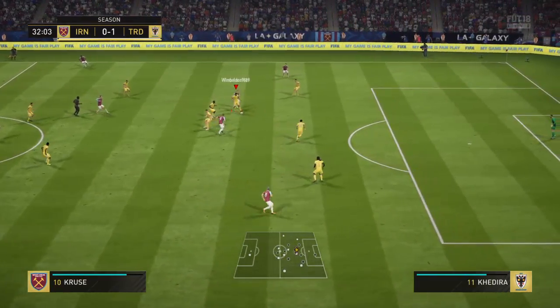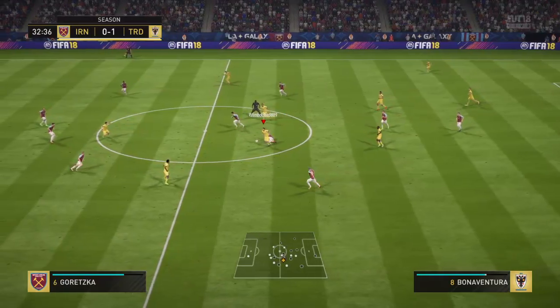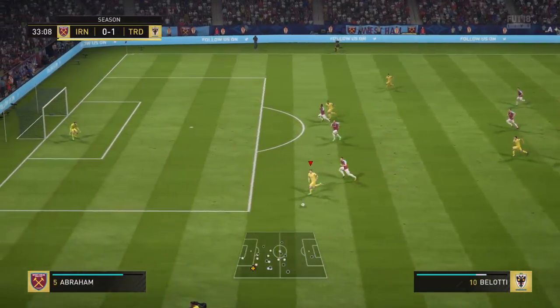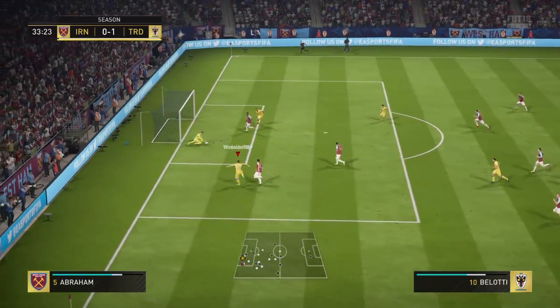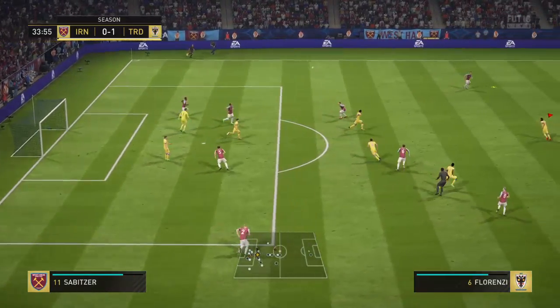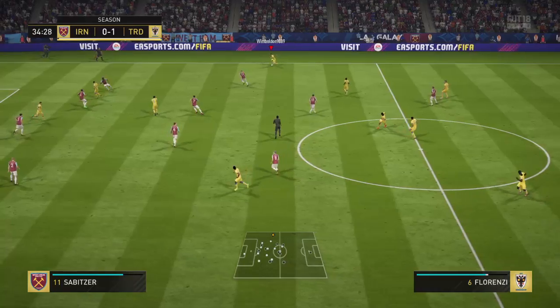There's good progress with this attack. Matuidi. In behind the defenders. And shoots! Comes out. Superb save. He shouldn't have had a chance at all with that, but oh, what about those reflexes? Brilliant.